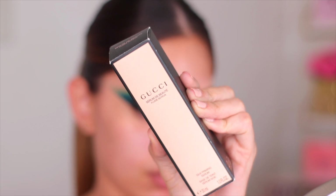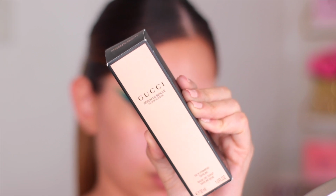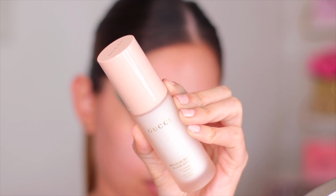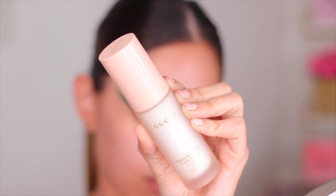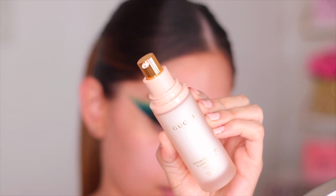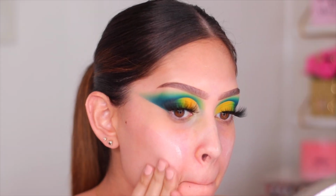Moving on to primer, like I said, I'm using a ton of new stuff in today's video, so I decided to go in with this Gucci primer I've been holding on to for what feels like forever at this point. So packaging is so cute, A+ in my book. It's so beautiful. I love the gold on the pump. It's gorgeous. However, was it nice?